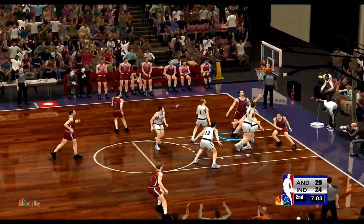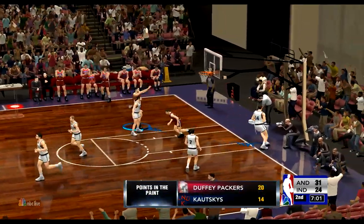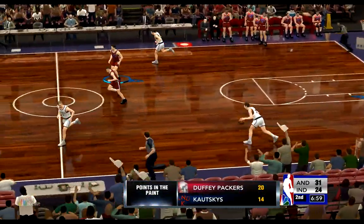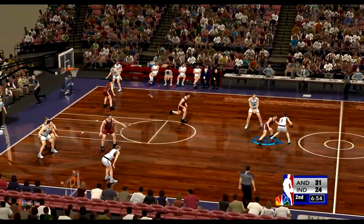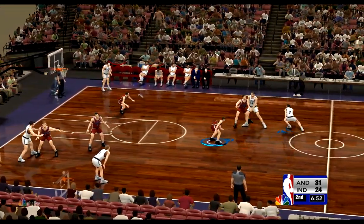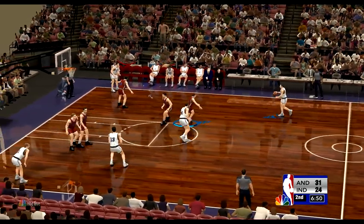Fires from deep. Here's Schultz. Gets the bucket. Four straight field goals coming inside the paint. Boy, they're taking it right to him, Steve, and the defense has really been way too passive for my liking.